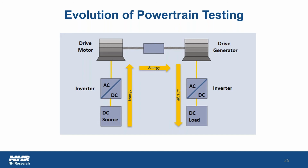Traditionally, in cases such as this, a DC source would be used as the energy is unidirectional, but because of that, it is still susceptible to back EMF. At this point, all of the energy is burned off as heat or mechanical and electrical loss through the system. And this also means that to run a 100 kilowatt test, for example, it's possible that you're going to burn a bit more than that due to the mechanical and electrical inefficiencies of the system.